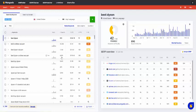The second way is to focus in on keywords that are easy to rank for, that focus in on that trend, and then look at alternatives, look at best, look at the things that people are searching for. I'll show you an example of this.